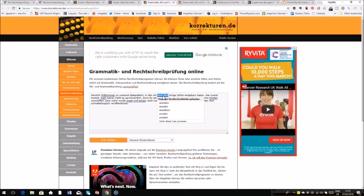Absichtlich. We think we found a spelling mistake, and there should be another T in there. Exactly. So here, oh, this is nice, muss with the SZ. It says that this was the old spelling and now it should be with a double S. So it looks impressive.